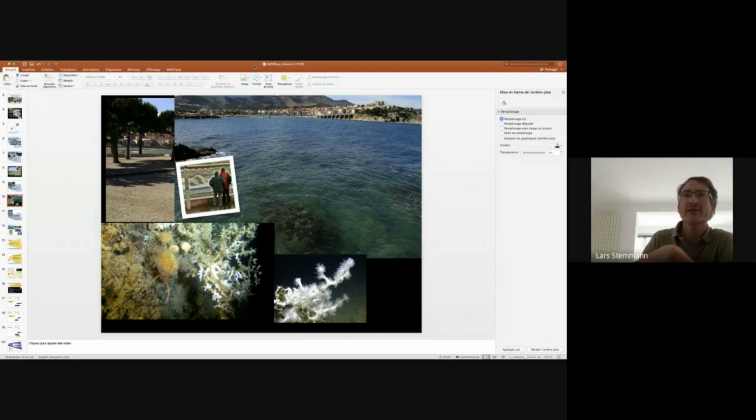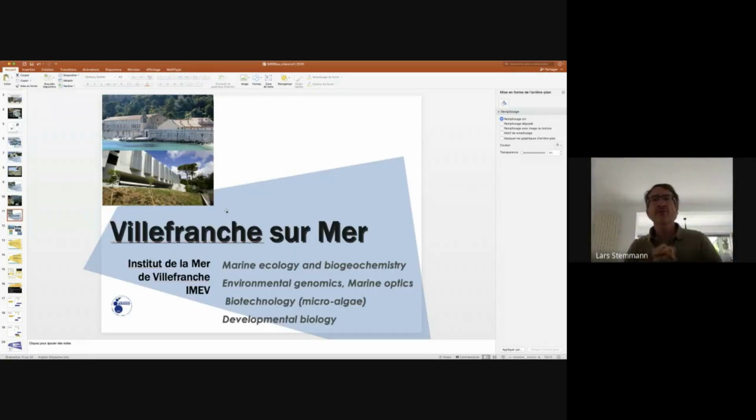In Banyuls-sur-Mer, as I explained, you will be working both in coastal systems, but also in deep sea systems. Now with Villefranche-sur-Mer, which is at the border with Italy, the main thematics are marine ecology and biogeochemistry, environmental genomics, marine optics, biotechnology, and mainly microalgae and developmental biology.